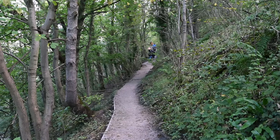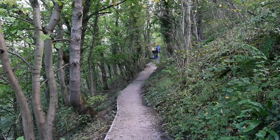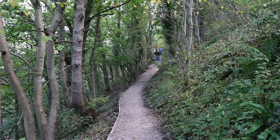Well, that's got the shots that I wanted, so now it's just the big climb back up to the car park. Wish me luck.